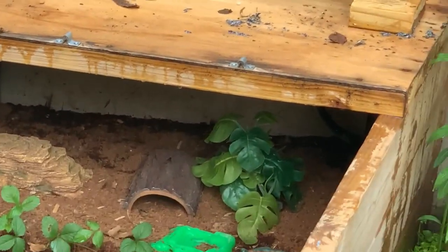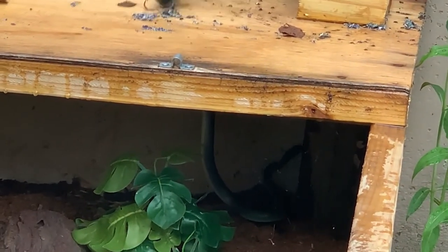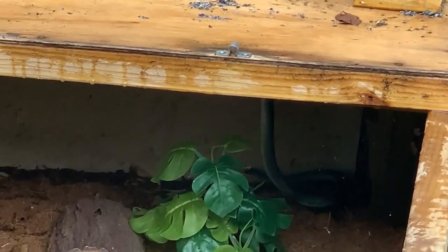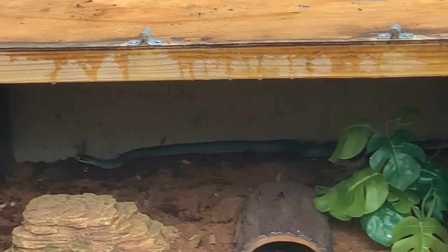All right, so when we got it out of the tarp, we made you guys get back because we found it inside the turtle cage. And this was a pretty long snake, right? I thought it was about 3 feet. It might have been more than that. Could have been close to 4. It was hard to tell. Might have been like 5.